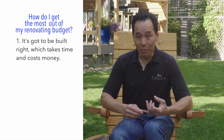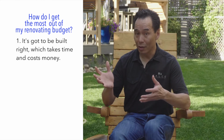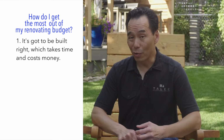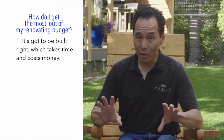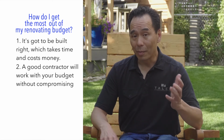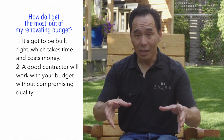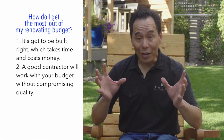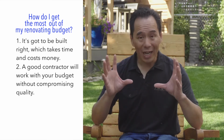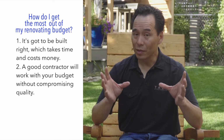If you want it cheap, if you want it fast, there are lots of contractors out there that will say they can do that for you. Your real priority is it has to be done right. The numbers will fall out. And a good contractor will come back to you and say, look, we're going to build it right. They're going to give you a quote, and you might fall off your chair when you see it. And then when you gather yourself, you're going to say, I know this is the quote, this is my budget. What can we do with my budget?